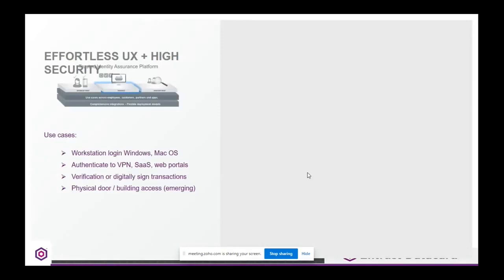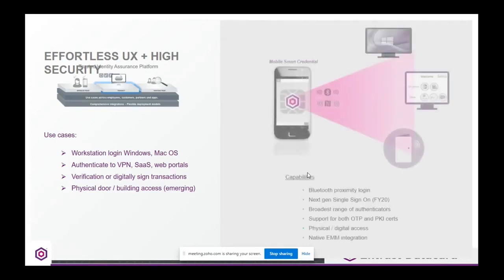So if you talk about certain use cases, just to provide higher security, you can secure your Windows logins and Mac logins with the Entrust two-factor authentication solution. Of course, the most important part we're talking about is the VPN and SaaS web portals. Of course, you can do the verification and digitally sign the transactions. And of course, you also have the smart cards, which help you give access even to your physical doors and physical access to your organizations, right?